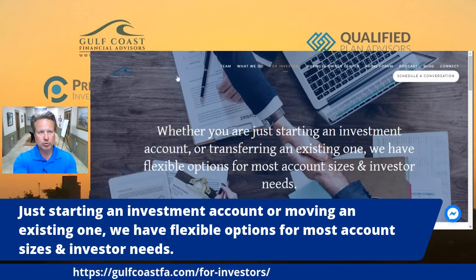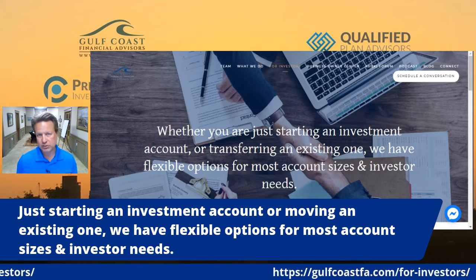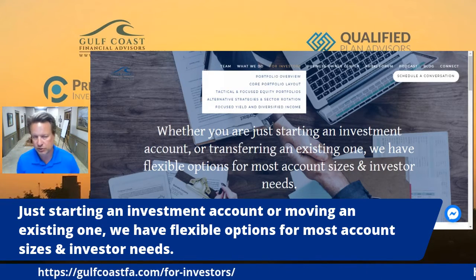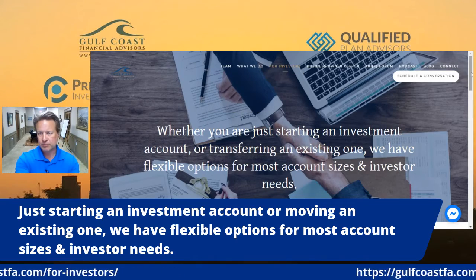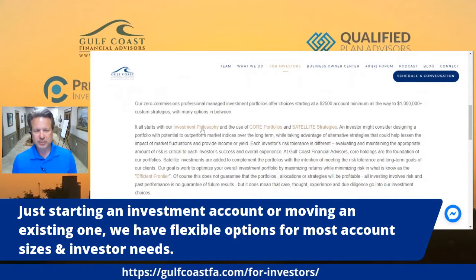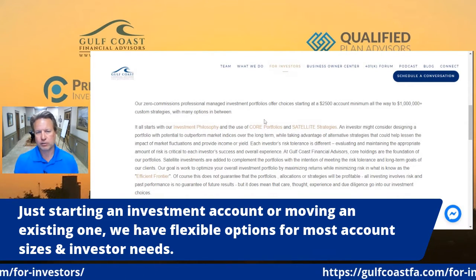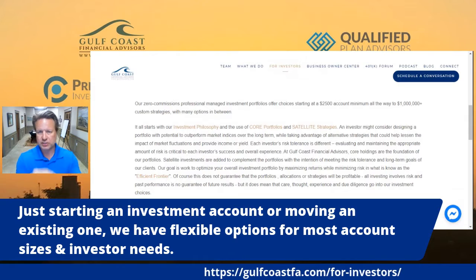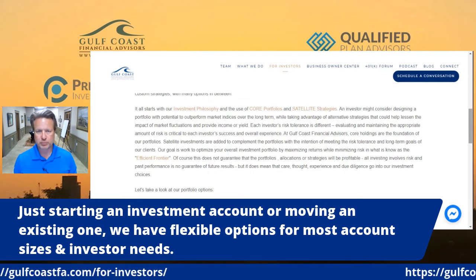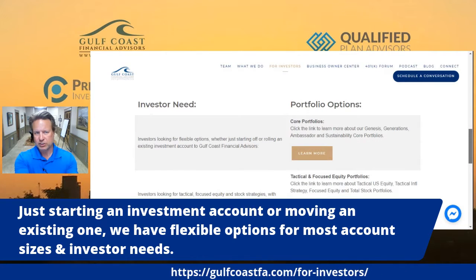On this first page, when you all pull this up, all you do is go to my website, gulfcoastfa.com, and then /forinvestors, or you can click the tab up here at the top. It'll show you the different associated pages with those investment pages. This first page is going to lay out our investment philosophy. That's tied into my RIA, Prime Capital Investment Advisors, along with their providing of the core portfolio and the satellite strategies that we utilize as part of our role as an advisor in their network of independent financial advisors.